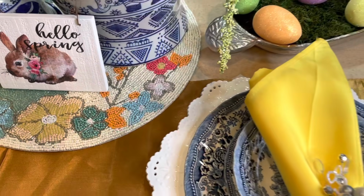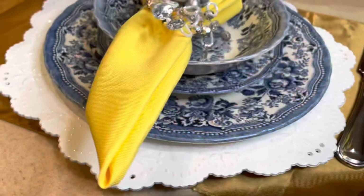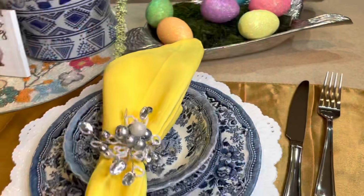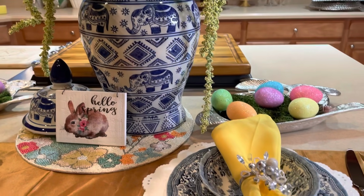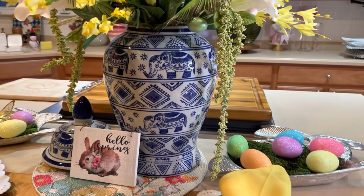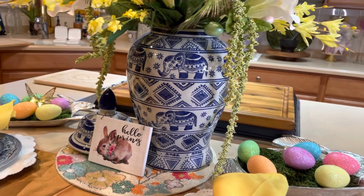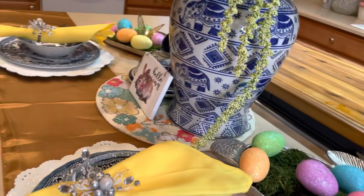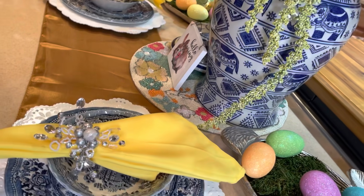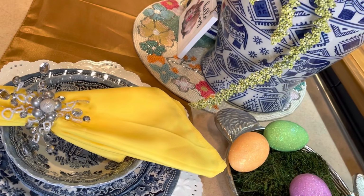Today, we are debuting our Spring Edition 2022 Tablescape. Spring and Easter Tablescape. Yes, we are going to be going with our color of choice for this year, yellow, as well as blue and white. Wow, what an amazing combination.